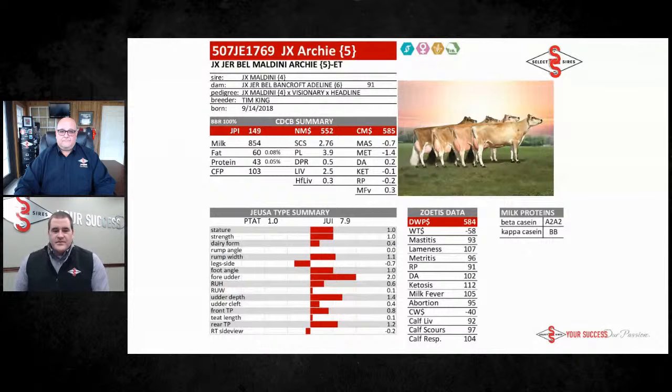Just a bull that, to me, does everything you could possibly ask him to do. 6 generations of excellent dams behind him that average almost 92 points. He's 149 JPI, 585 cheese. Look at the production, the percents, low cell count, positive DPR, and almost an 8 JUI to go along with being A2 and 584 DWP. Just a bull that I think it's hard to get around, whether you're looking for health, fitness, JPI, anything to go along with that outstanding pedigree that he has.